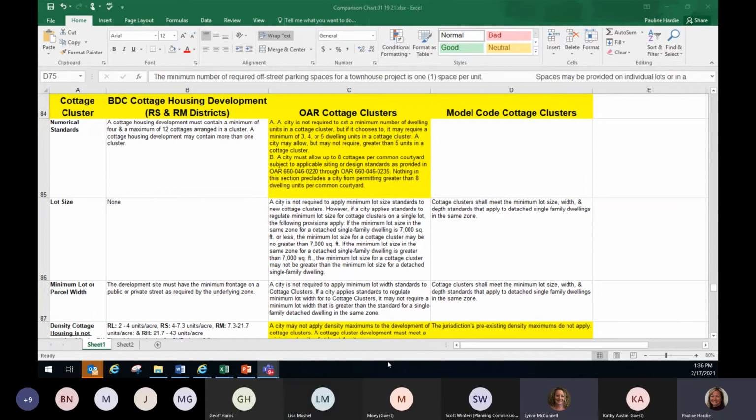Thank you. Welcome back. Okay, so cottage clusters. Several of us are familiar with what we have in the development code today, which is the cottage housing development section in chapter 3.8.